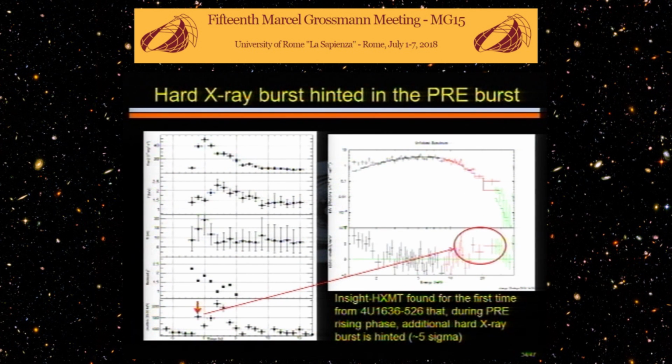And because our low energy detectors are somehow free of this pile-up problem, and we have a very large effective area at hard X-rays, we can use it to observe the thermonuclear burning event that occurred on the surface of a neutron star. One example here is a PRE burst. It's a kind of photospheric radius expansion event.